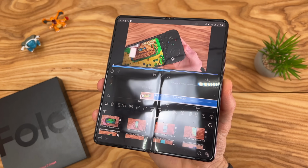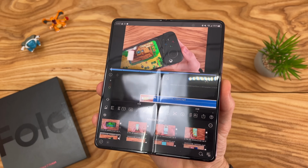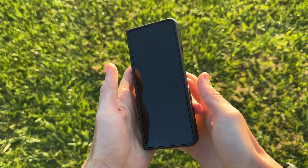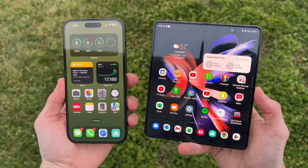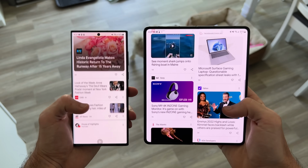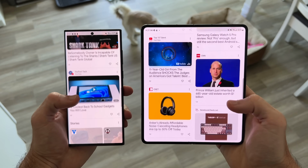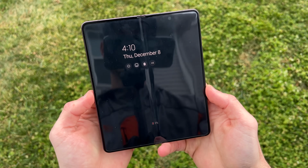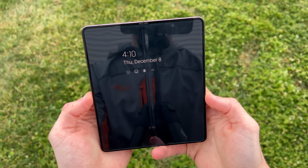But Samsung has gone on record saying that this crease is necessary for the device to retain its water resistance rating, which is an absolute must for me. So it's a necessary evil that has to be accepted here. When you are looking at the device straight on, you will fortunately never notice the crease, but when viewing from different angles, or especially outdoors, you will notice that crease.